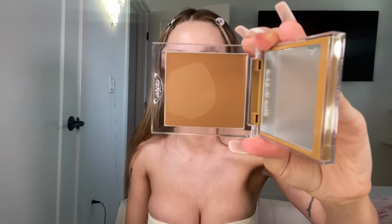Here is the shade medium tan. These are very, very creamy. These bronzers are definitely more of a waxy formula. I have been using the shade Light Tan. I love this sort of packaging. I just love dipping a brush inside of a product.